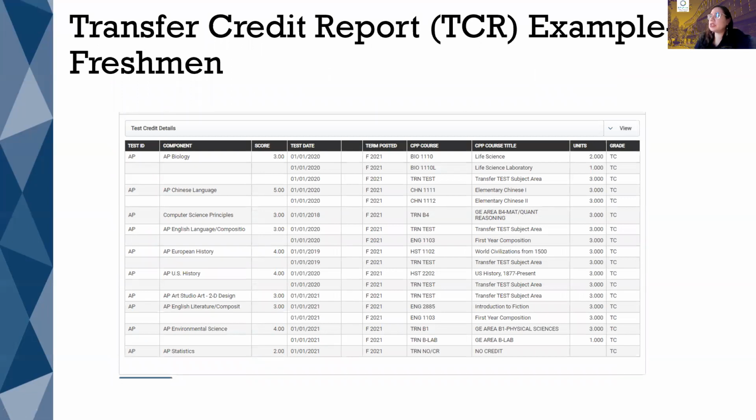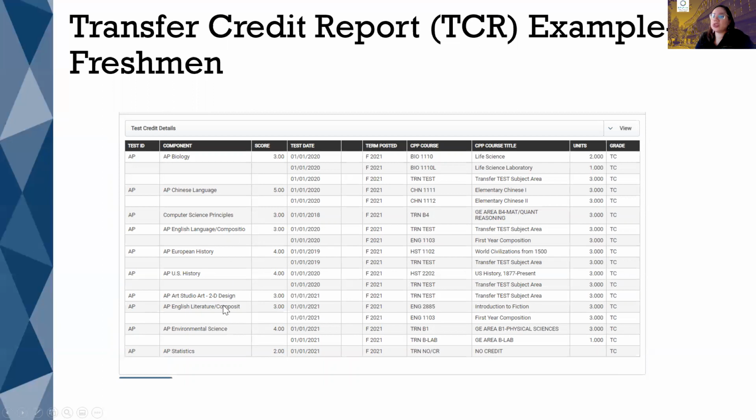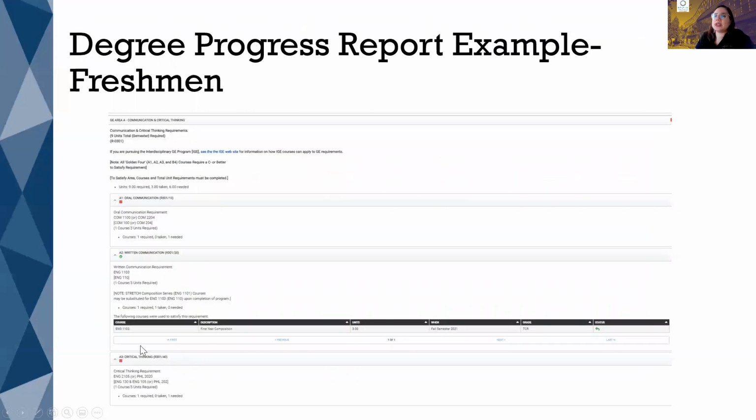Now, what I wanted to show you is a quick report of a transfer credit example. This particular student received scores as their AP scores. They took multiple AP exams, and some they passed with a 3 or higher, some they did not. If they passed with a 3 or higher, their degree progress report would be marked off with the green check mark. For example, they passed AP English Language and Literature, which corresponds to our Area A2 general education course, and that class has been marked off with the green check mark. There are no APs to cover A1 or A3, and that's why there's a red box listed.